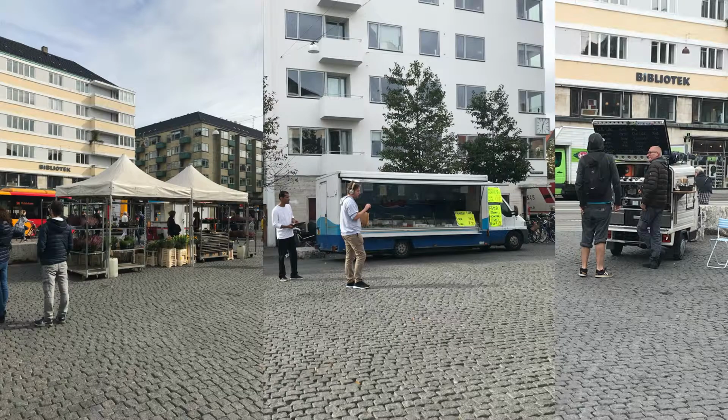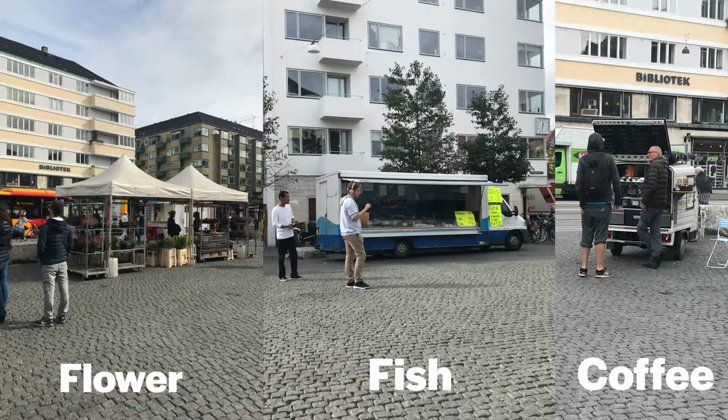The square is also frequented by many pop-up shops that attract people passing by and start many small conversations. Pictured here is a flower shop, a fish store, and a coffee vendor. There's also a hot dog stand that is not pictured here.